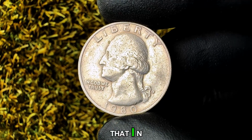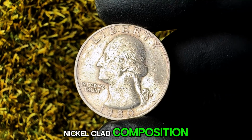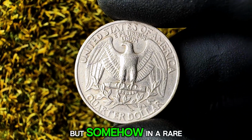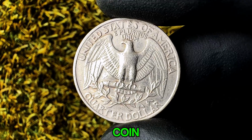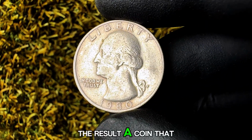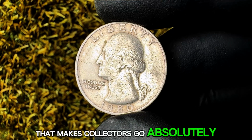the U.S. Mint. In 1980, quarters were supposed to be made from a copper-nickel clad composition, 2 layers of metal pressed together over a copper core, but somehow, in a rare and shocking error, a pure silver planchet, meant for an entirely different coin, ended up under the press during production of a Washington quarter. The result, a coin that looks ordinary, but is hiding a silver secret that makes collectors go absolutely wild.